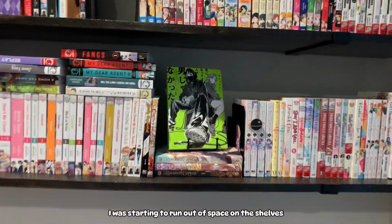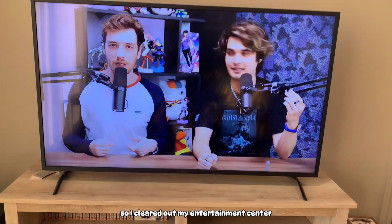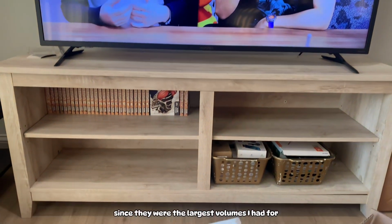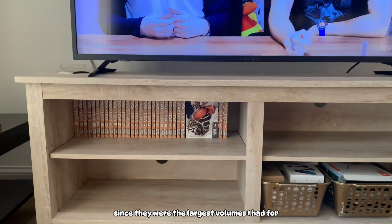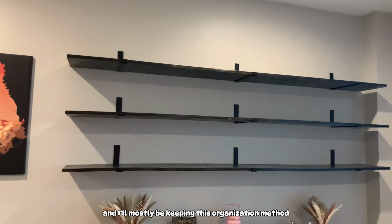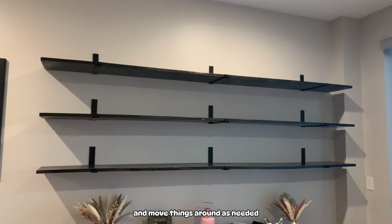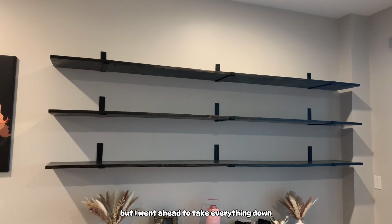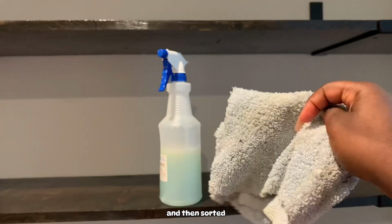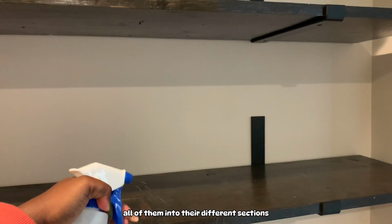I was starting to run out of space on the shelf, so I cleared out my entertainment center and moved all my Attack on Titan volumes there since they were the largest volumes I had for one title at the time. And I'll mostly be keeping this organization method and move things around as needed, but I went ahead to take everything down so I could dust my shelves and then sorted all of them into their different sections.